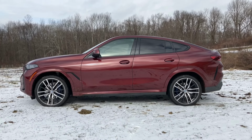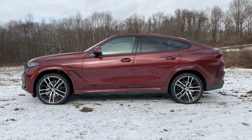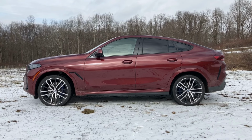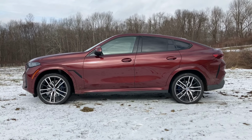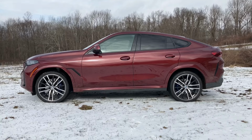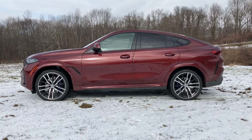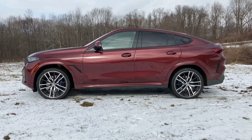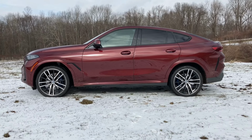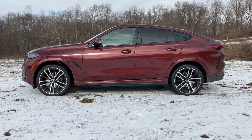It's got a 117-inch wheelbase. Isn't that something? Now, what is it? Is it a car? Is it an SUV? Is it a car UV? Is it a sedan utility vehicle? Well, it is actually the 2024 BMW X6.